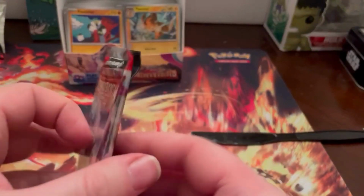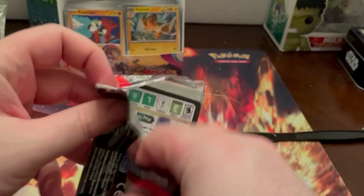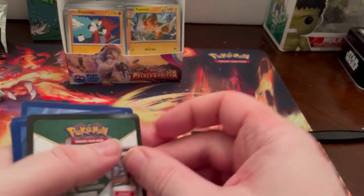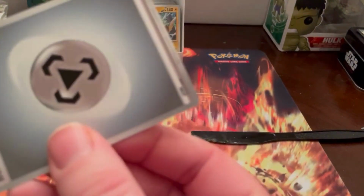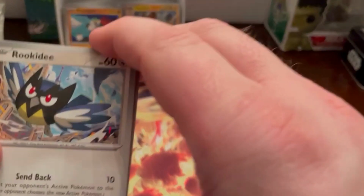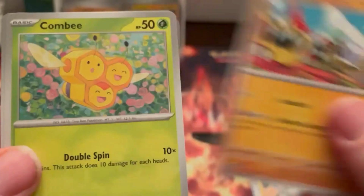All right, about halfway through here. Opening up some more. All right, who wants a code card? If you do, be the first or the only, or maybe no one will ever check these. This time, a little better. I hope you're planning on sweeping. I will not. They'll be there for eternity. Got that energy. All right, we got Rookidee, Magmite.